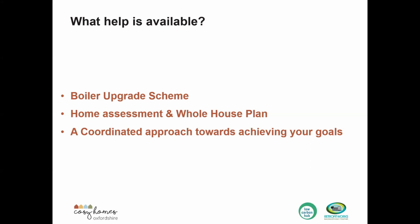The final part of this is how, and what help is available. So just a little bit about Cosy Homes, which is a home retrofitting service that I manage. Basically we can help you through that journey towards a heat pump by carrying out a home assessment and producing what we call a whole house plan. This is like a mid-term plan, helping you with your path to net zero, and we'll model your house as it is currently, and also with all the potential retrofit measures that we can do to reduce those heat losses that I've been talking about. So we can help you with your fabric to reduce your heat losses.